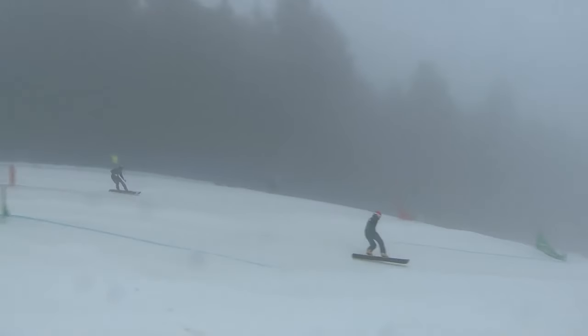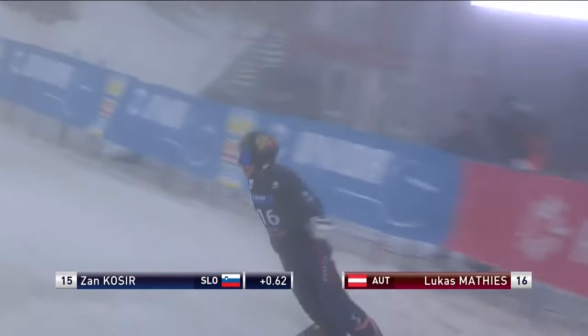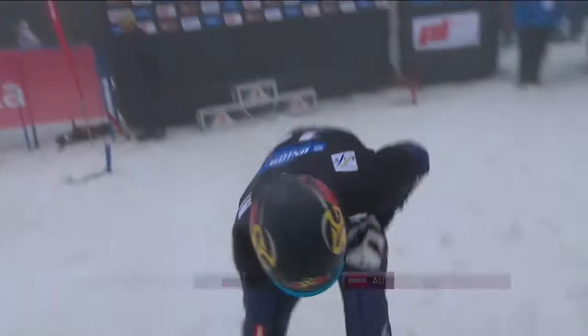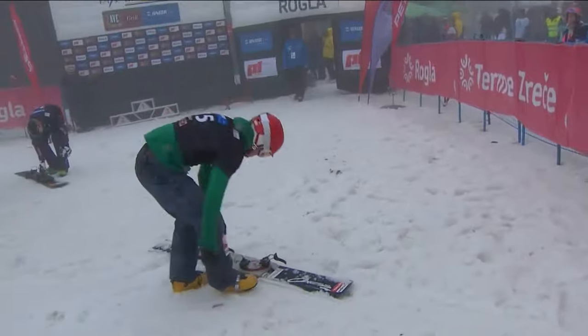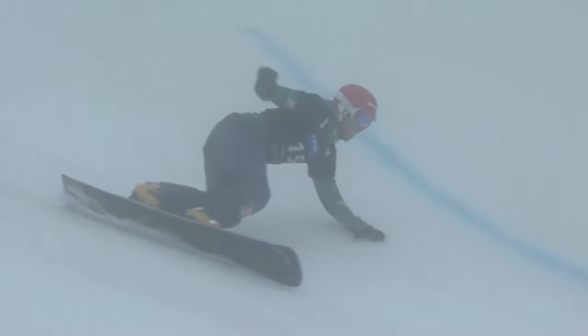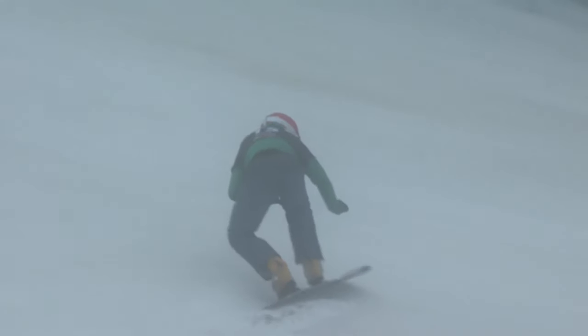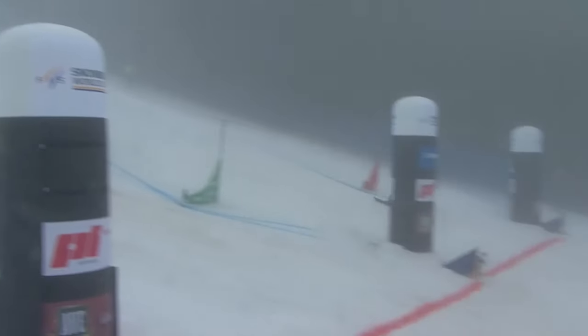Slight advantage to Zan Kuzir. Oh, but he's run very wide. That's allowing Matthys to get back into this one. So Lucas Matthys now with the advantage on the red course, and Matthys comes across the line, takes it by 0.62. That could have been a little closer for Zan Kuzir, but he lost the line. Really had to put the brakes on. Kuzir on the blue course here, running wide in the soft snow, getting bounced around. Throws it onto the tip of the board, the toe of the board.